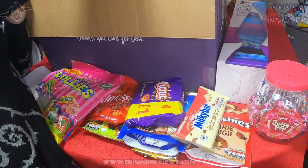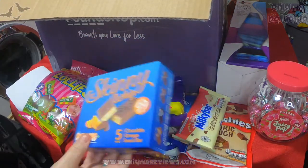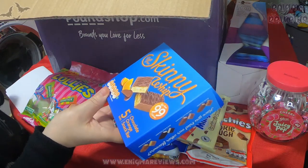Yeah, there's still more food. Oh God, there's loads more food. So I bought these Skinny Whips. I know you might think, well, what's the point when you've got all this junk? But I do like Skinny Whips.